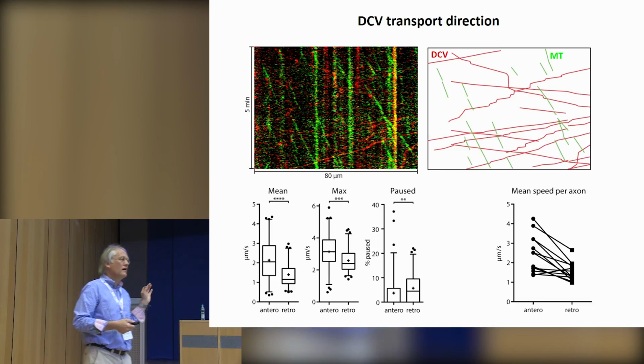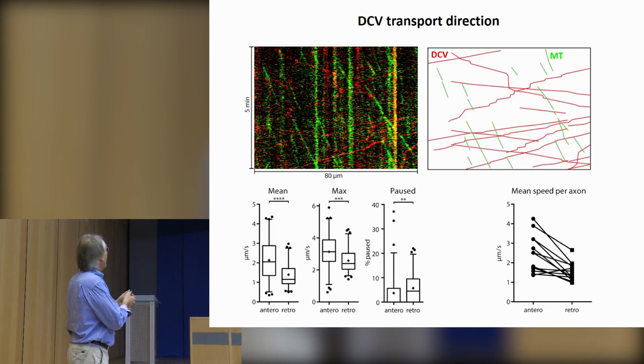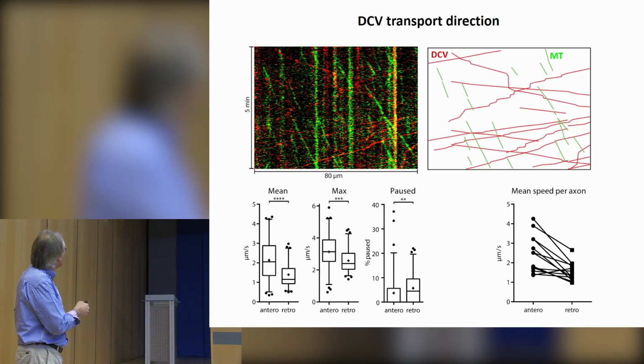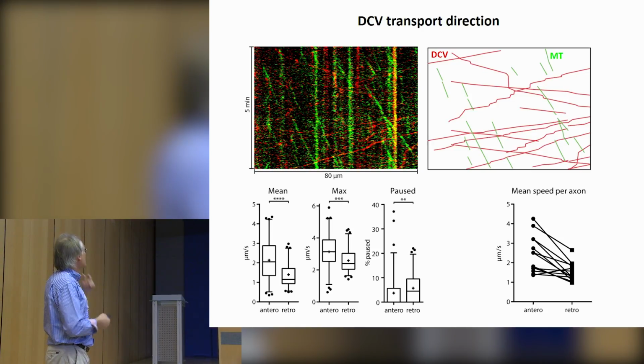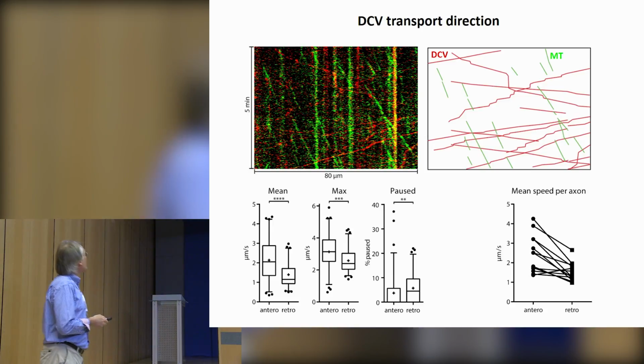So we can now identify or analyze selectively the anterograde transport speeds versus the retrograde transport speeds, and this is shown in these graphs. So we get here faster mean anterograde transport than retrograde transport, which probably could be due to different motors involved in this, and the max speeds also differ, and the pausing fractions as well. And this just shows basically direct comparison in the same axon, antero versus retro, and it's very clear that in all cases, retro is slower than anterograde transport.